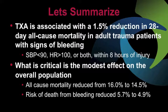So, summarizing, TXA is associated with a 1.5% reduction in 28-day all-cause mortality in adult trauma patients with signs of bleeding. So, those patients with blood pressures less than 90, heart rates greater than 100 or both, and within 8 hours of injury, looking at the data.